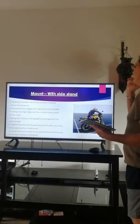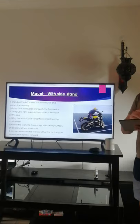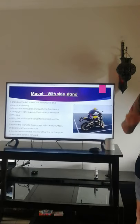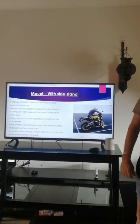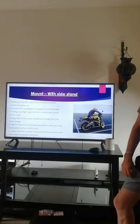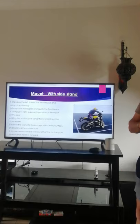Then we go into mount with a side stand. Okay guys, stand on the left side of your motorcycle and then unlock the steering. Grasp both hand grips and apply the front brake. Swing your right leg over the motorcycle and sit on the seat. Bring the motorcycle to an upright position and straighten the front wheel. Return the stand to its secure position with your foot and balance the motorcycle. Apply the front brake to ensure the motorcycle does not roll back.